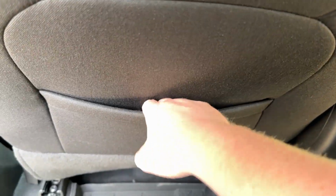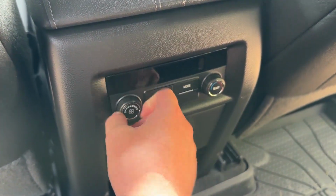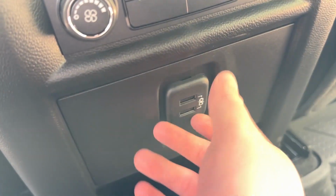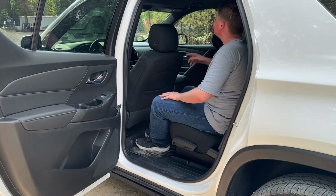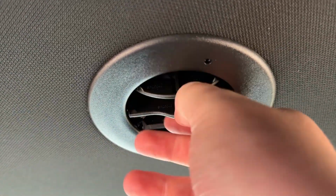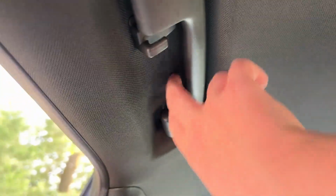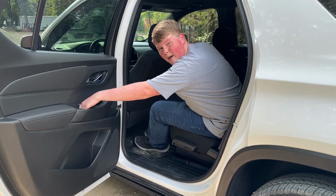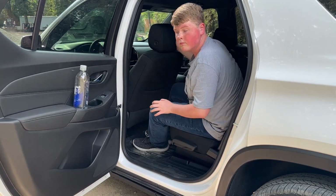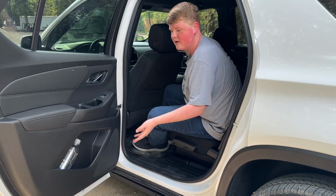On the back of the front seats, you do have storage pockets, and on the back of the console, you have your climate controls. It's just a single zone climate with an auto function, 2 USB-A ports, some storage down here. You do have air vents on the roof, which I much prefer because it actually allows way more air to get to the passengers. You have an Oh Shiznit handle. In the door panel, you have a cup holder built in to store your drinks. Pretty useful for kids, and you actually do have a lower cup holder in the door bin itself to put another bottle.